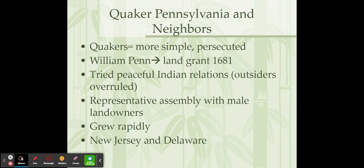So over in Pennsylvania, the creation of Pennsylvania: Quakers, this is a religious denomination, are seriously persecuted everywhere they go by everyone. William Penn, back in England, was a Quaker convert. The king had actually owed his father a ton of money. So in order to pay off William Penn, he gave him a land grant in 1681. William Penn is going to use this land grant to create Pennsylvania, Penn's Forest, as a safe haven for his Quaker brethren. They come to Pennsylvania, and they're going to try peaceful relations with the Native American tribes, paying them for the land, etc.